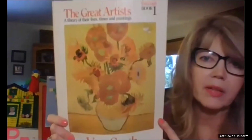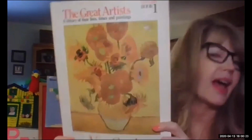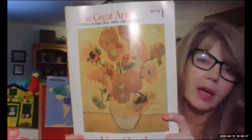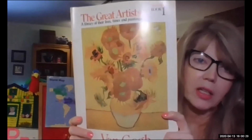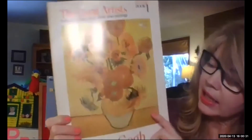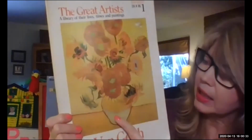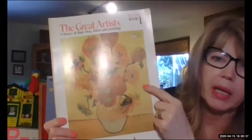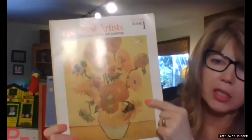Van Gogh's sunflowers. Some people may even have a picture of this in their homes. Lots of people will decorate with a painting of Van Gogh's sunflowers. And he put a vase in this painting with yellow sunflowers. And this picture of the painting has yellow in the background too.